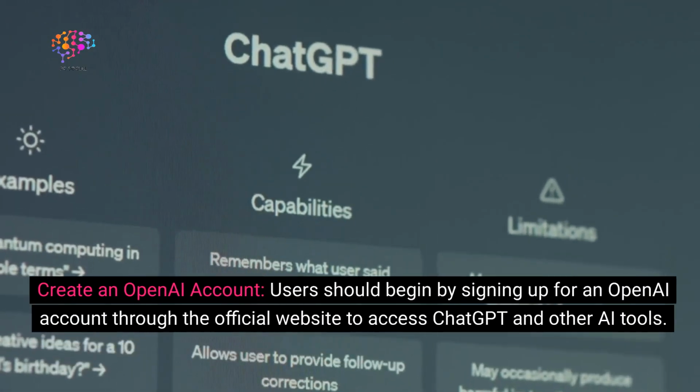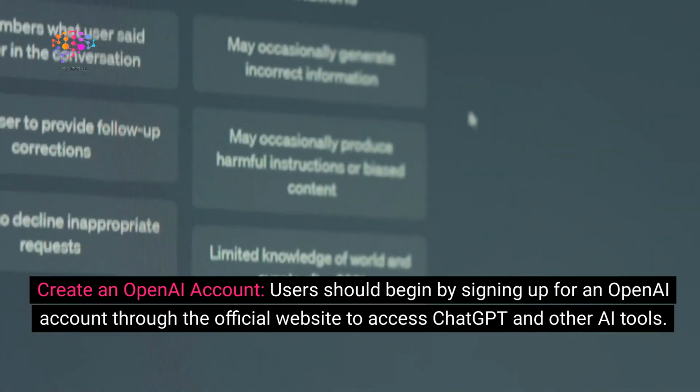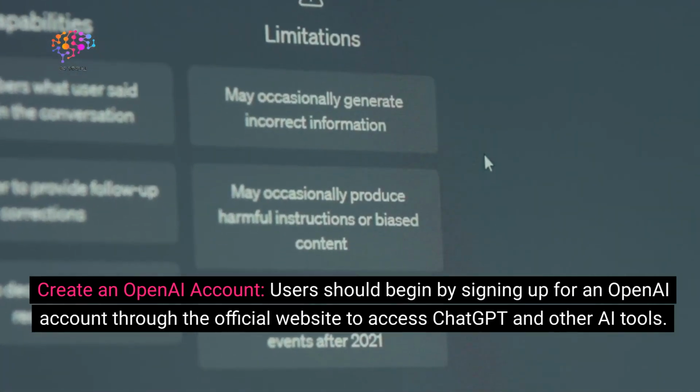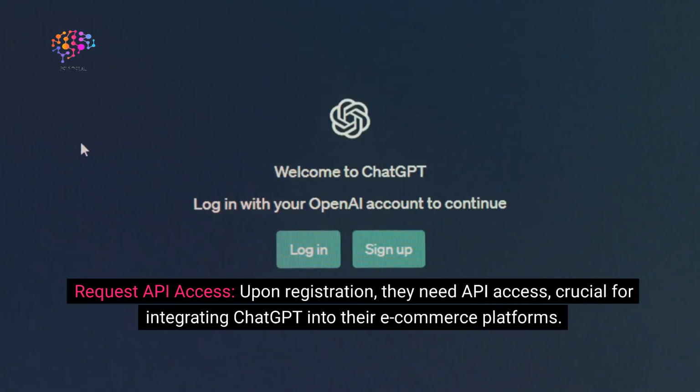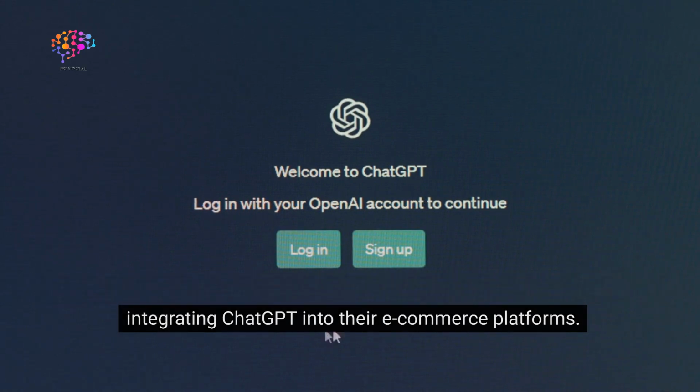Create an OpenAI account. Users should begin by signing up for an OpenAI account through the official website to access ChatGPT and other AI tools. Request API access. Upon registration, they need API access, crucial for integrating ChatGPT into their e-commerce platforms.